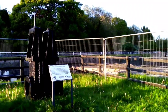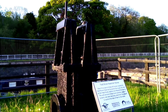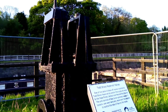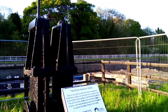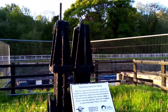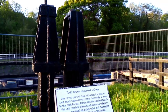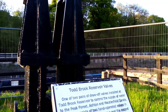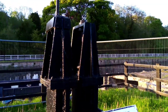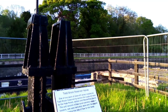Todbrook Reservoir Valves. One of two pairs of draw-off valves installed at Todbrook Reservoir to control the supply of water to the Peak Forest, Ashton and Macclesfield canals. The unit consists of two hand-operated valves in tandem. One used as a stop valve and the second to control the rate of flow to the canal. So it's a siphon system.